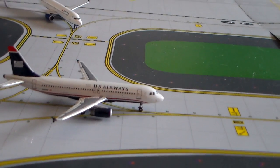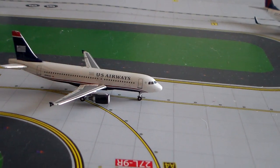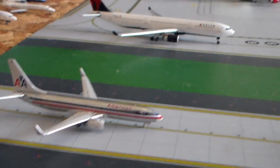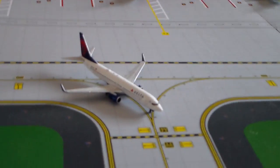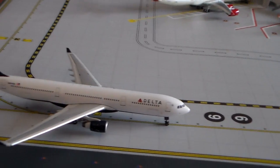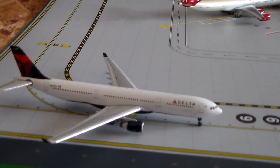US Airways A320 going to Punta Cana. US Airways A320 making a flight to Phoenix. American Airlines 737-800 going to New York JFK. Delta Airlines 737-800 going to Orlando. Delta Airlines A330-300 going to Amsterdam Schiphol.